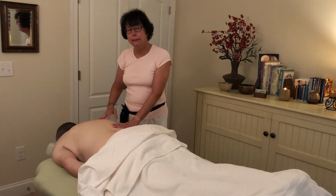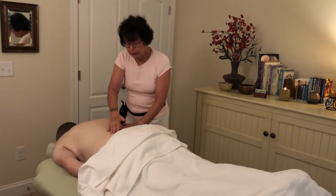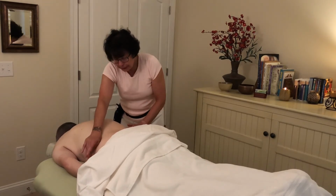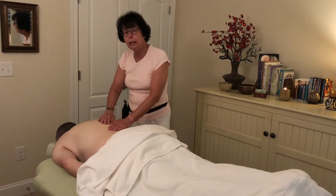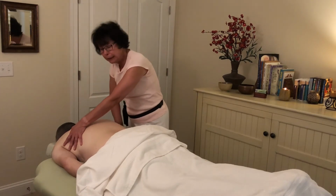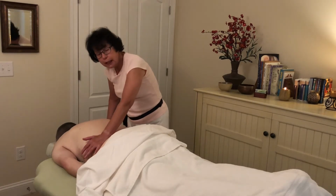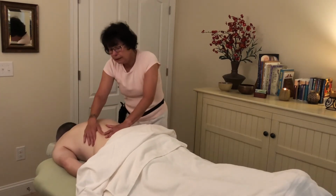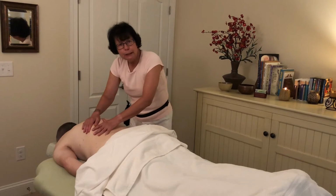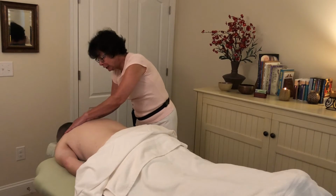I think effleurage and petrissage are very underrated in massage. There's something really soothing about touch. Even though I feel like I do moderately deep work, and that's what my clients tell me, I always start with some effleurage and some petrissage because that has a really big effect on endorphins, getting those endorphins running, and that's always a good thing when you're giving massage.